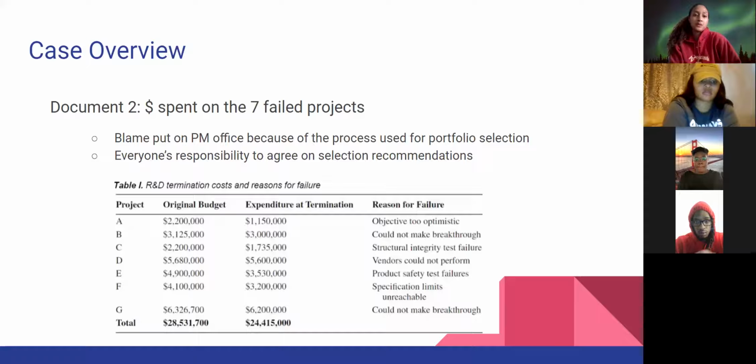Document 2 was the money spent on the 7 failed projects. There was a lot of blame that was put on the project management office because they did not agree with the process that was used for the portfolio selection. But at the end of the day, it's everyone's responsibility to agree on the selected recommendations. So here we can see a table of the R&D termination costs and the reasons for their failure.